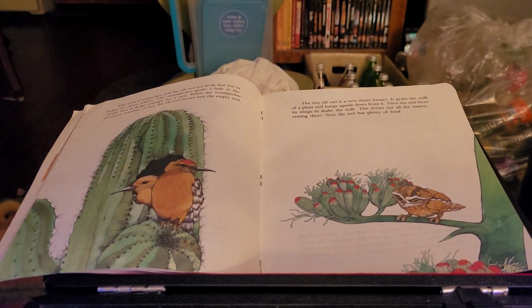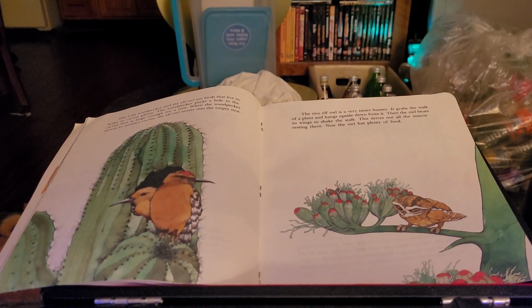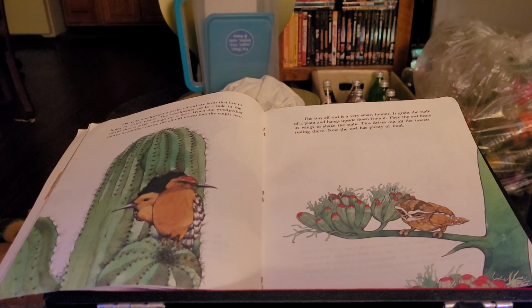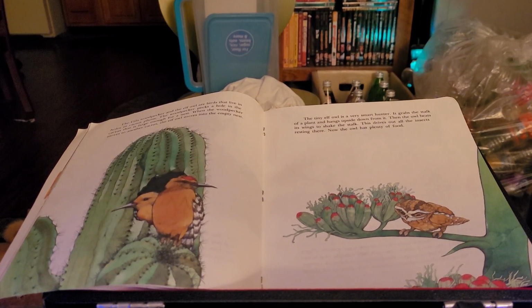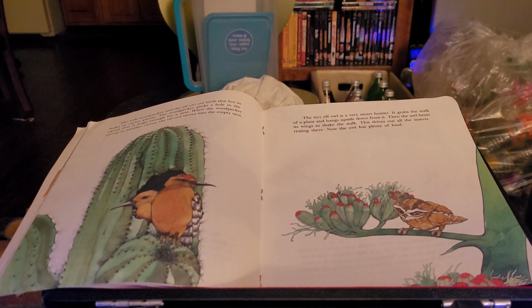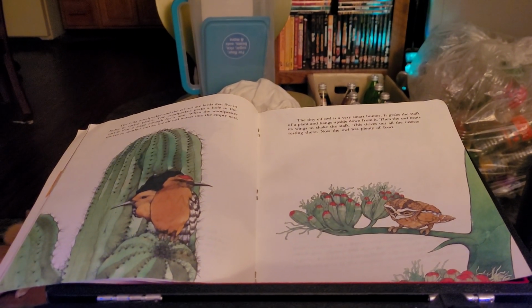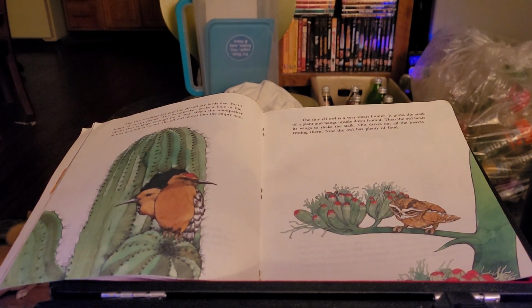The Gila woodpecker and the elf owl are birds that live in holes in cactus plants. The woodpecker pecks a hole in the cactus that is large enough for a nest. When the woodpecker moves to another cactus, the elf owl moves into the empty nest.